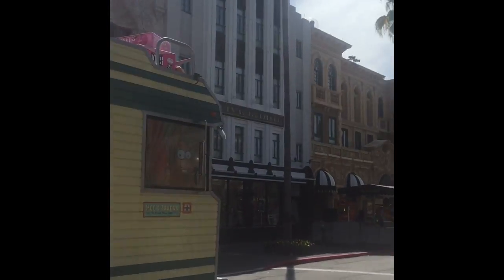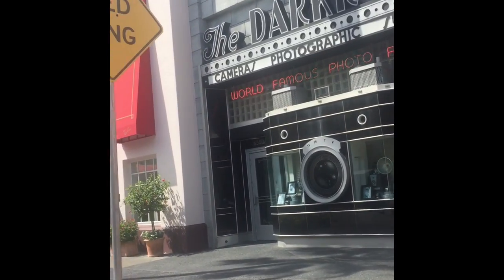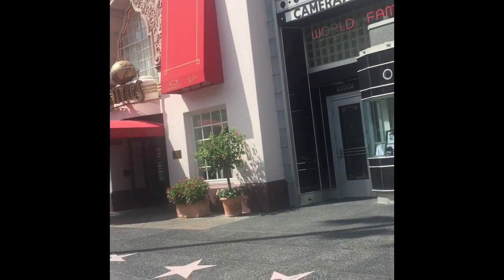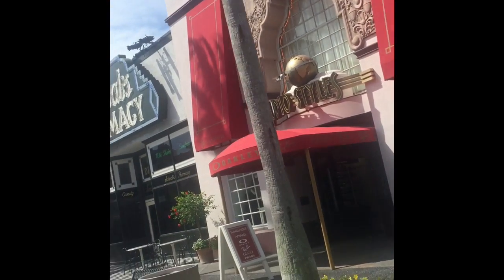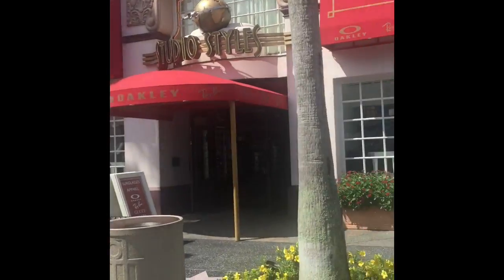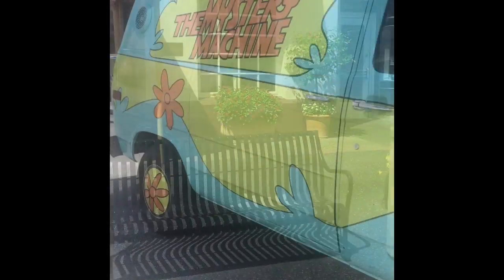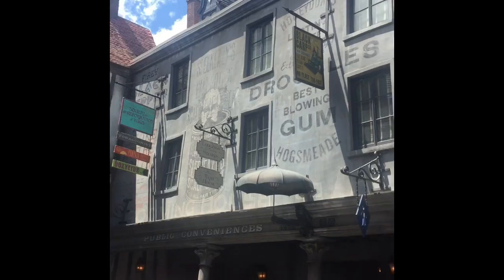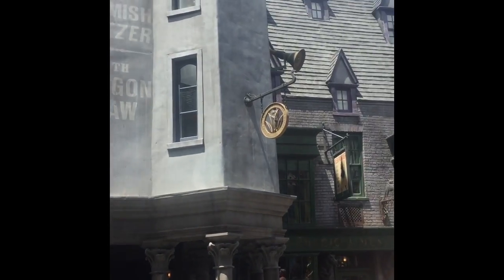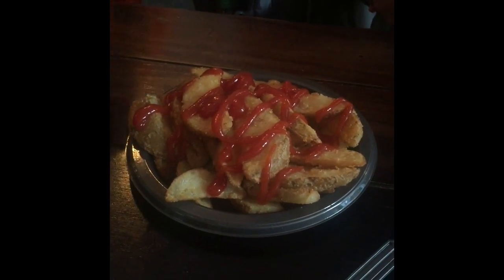And then moving on, we did head over to the Terminator 2 exhibition or attraction. On the way there, it's just neat to see all the windows and all the decor and the architecture, how they laid it out Hollywood style. I thought it was very neat. And so you can see there's actually no one walking on that side of the sidewalk. And of course the Scooby-Doo thing, and finally the Terminator 2 ride. And it was fun, it was good, and back again we are to have a little snack.